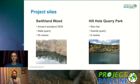So the first one is Swindon Wood. This is an ancient woodland. It's a site of special scientific interest, which is the highest level of designation you can get in the UK, really, for environmental sites. But it's the woodland that's the feature that's designated rather than the pools. There's 24 quarries in this woodland area, but only 2 were of a size that was sort of commercially viable.